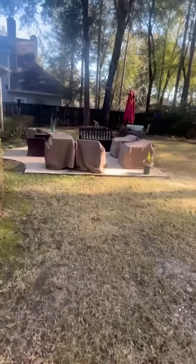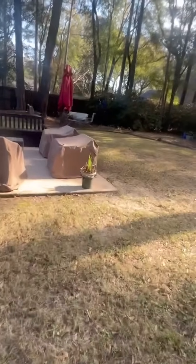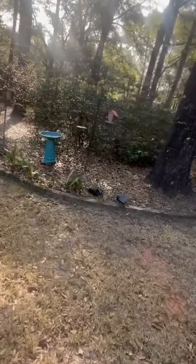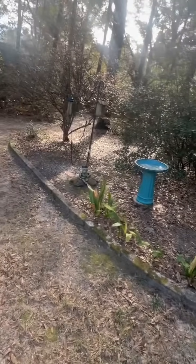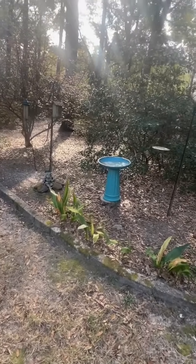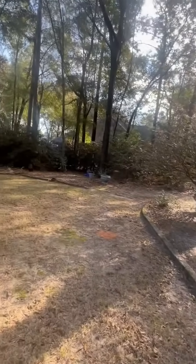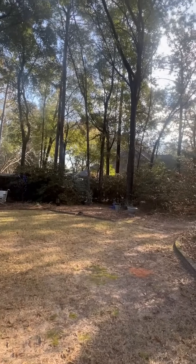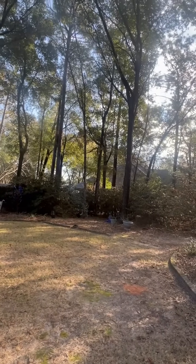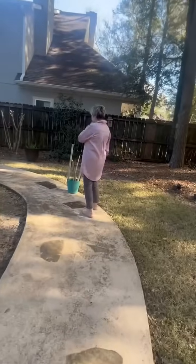She's got all of her chairs covered up because, y'all, it's still cool out here this morning. We still have leaves falling like crazy. She's got her little bird sanctuary right here. And she's got this up toward the front because she's got a screened-in porch that's beautiful, and she can just look out. I hear that bird. Let's listen. That's so pretty.